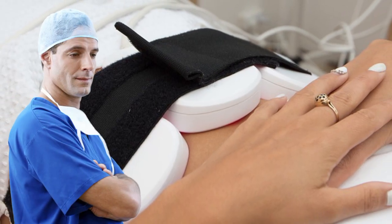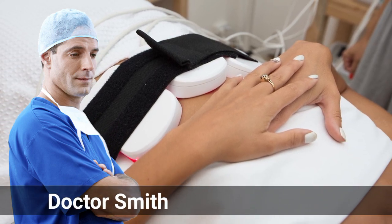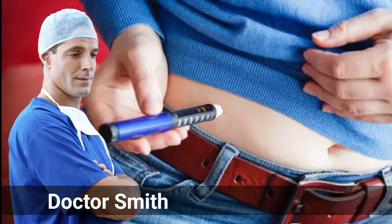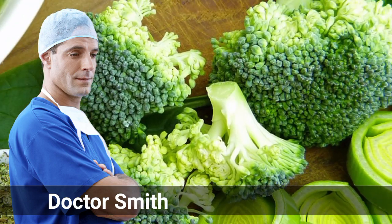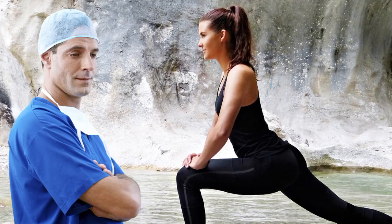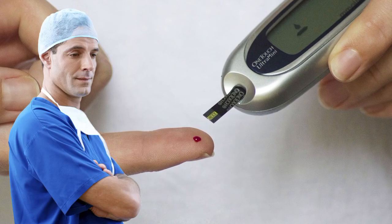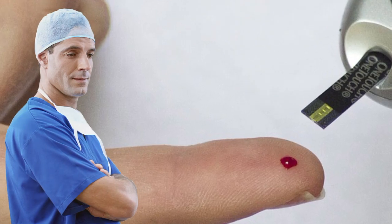We spoke with Dr. Smith to get more insights on this. Managing diabetes effectively requires a personalized approach. For type 1 diabetes, insulin therapy is crucial. For type 2, lifestyle modifications such as a healthy diet and regular exercise are key. Monitoring blood sugar levels helps track your progress and make necessary adjustments.